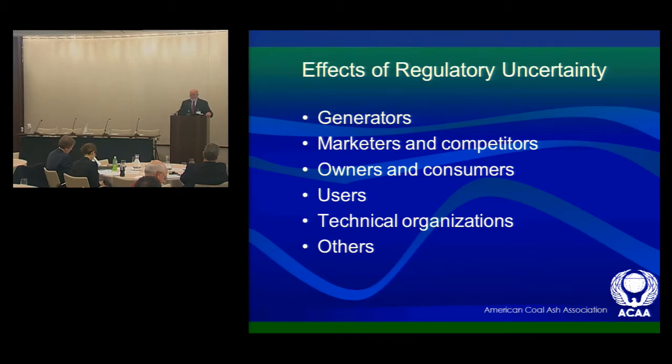Certainly the marketers and the competitors to those marketers are being affected. The marketers have less material available to take to markets, particularly where there's high demand, like fly ash markets. The competitors to those marketers are using the potential hazardous waste label as an opportunity to attack products. For example, we've had situations where bottom ash being used for masonry units, concrete masonry units, has been attacked by folks that compete with lightweight aggregates.